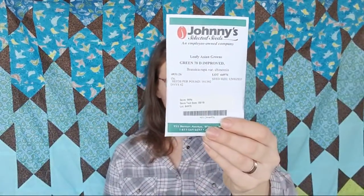And then this is, I'm pretty sure that this is another Guy Lan. This is a green 70D improved, a leafy Asian green. But I'm pretty sure that this is a Guy Lan. And I love all the Asian greens, and this was kind of unique from the other stuff. I mostly bought the Asian greens from West Coast Seeds, which I kind of talked about in the last live video. But yeah, I love Asian greens, and I'm doing a bit of an Asian green experiment this year.